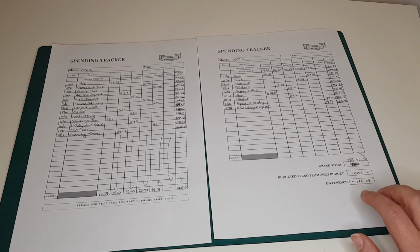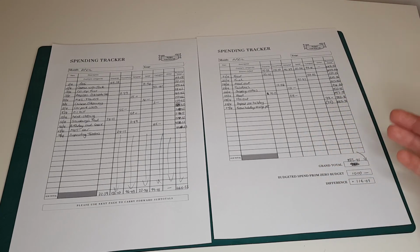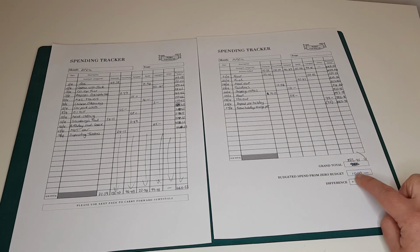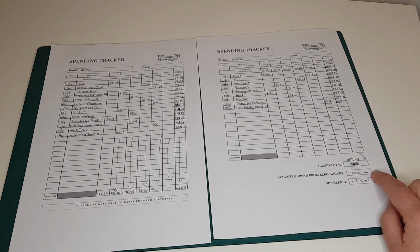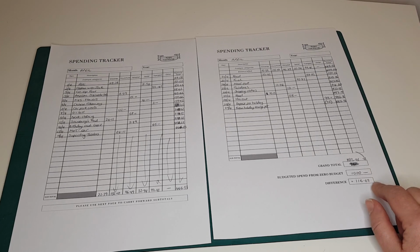But suffice to say, for the spending tracker, basically all you're doing is analysing your living expenses every month. So you can see where you're spending your money. You can see whether you're spending too much on coffees and going out, or whether you're spending lots on food and perhaps need to look at ways of cutting back there. But as long as you stay within your allocated amount, it doesn't really matter. That's what controls this system. You're staying within an allocated amount, and as long as you stay within that, you're fine. If you start going over that, that's when you have a problem. So that's what the spending tracker is all about.